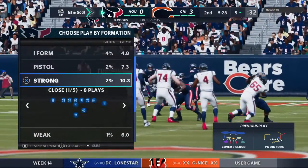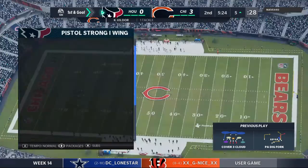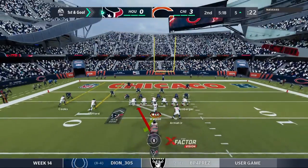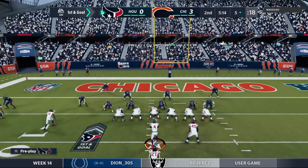Houston. Oh, that was a pretty route right there, because it's all about finding a window on a route like that. He lined up on his left, ran the deep in route over the middle, and the ball was right where it needed to be. Really good trust between quarterback and receiver. Really good completion.